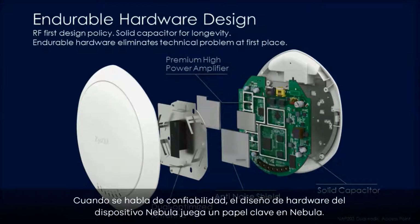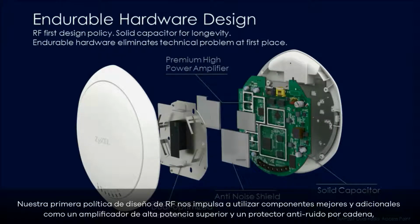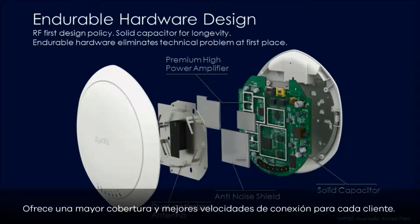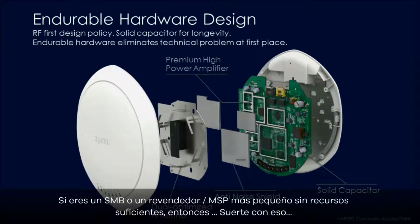When talking about reliability, hardware design of Nebula devices plays a key role. Take our NAP203 access point as an example. We use solid capacitor to ensure longevity of the device. Our RF first design policy drives us to use better and extra components like premium high power amplifier and per-chain anti-noise shield, which commit to high performance and a reliable wireless connection, delivering increased coverage and improved connection speeds for every client. On the contrary, a lot of SMB networking vendors, to save the cost, use cheap components and waive the robust design. If you are SMB or smaller reseller or MSP without sufficient resources, then bless you.